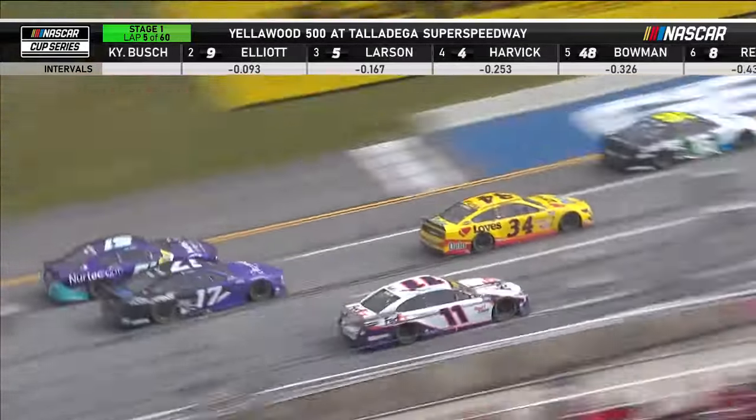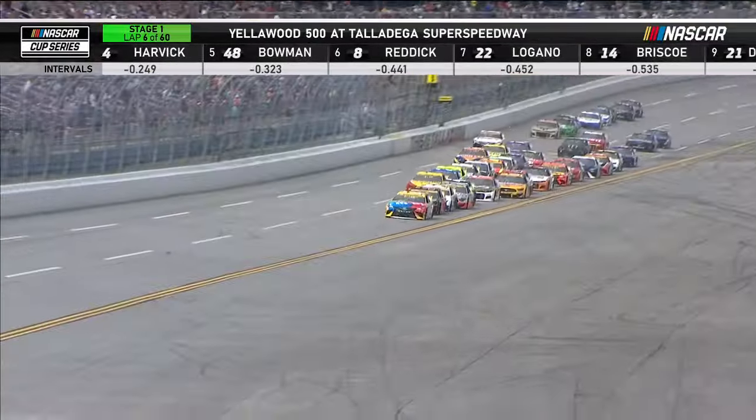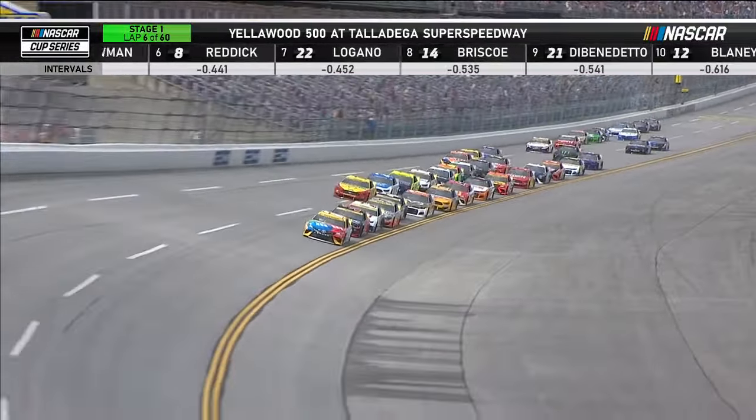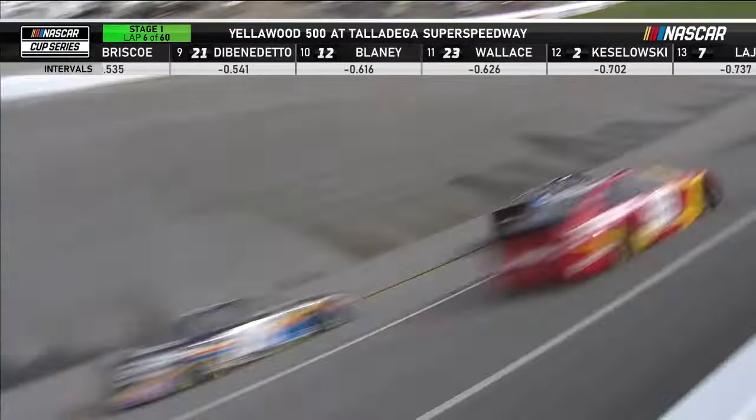He's got that security blanket he won a week ago at Las Vegas. He doesn't have to be up front leading this race. He doesn't have to have great points today. He's automatically on to the next round, and so we see Denny Hamlin falling back out of the big pack here.